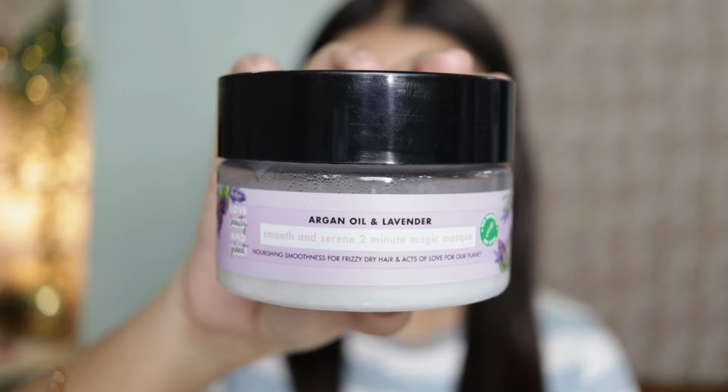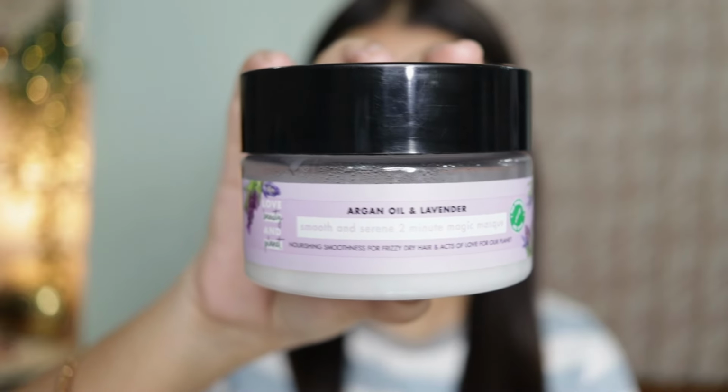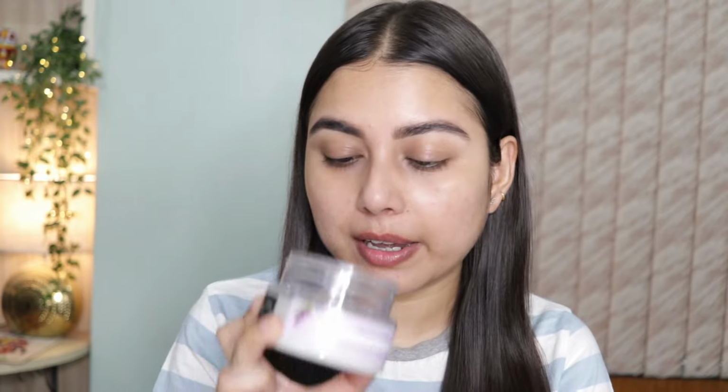Then I have this Love Beauty and Planet Argan Oil and Lavender Hair Mask. First of all, this smells incredible, okay?